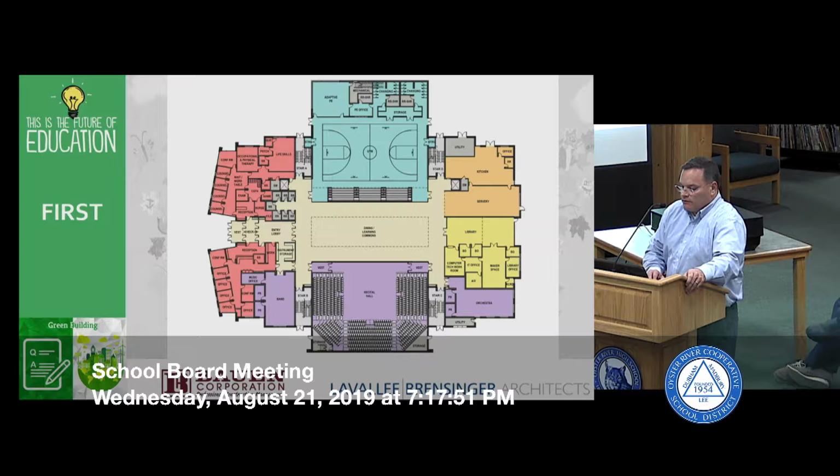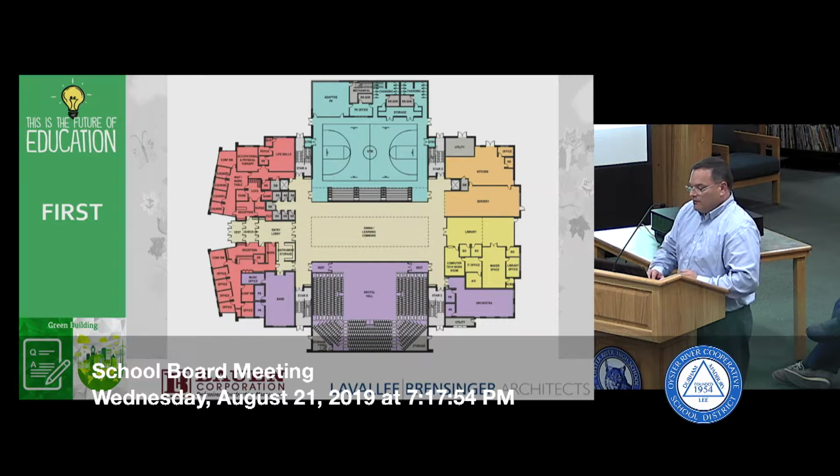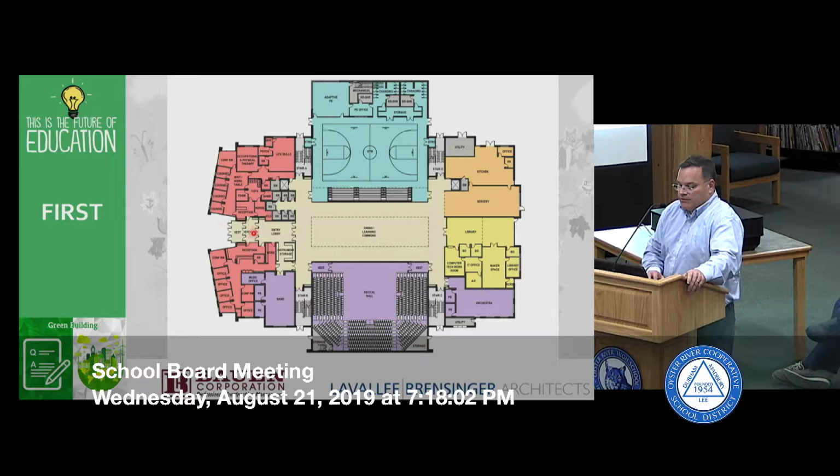So then the first floor, again, the concept remains as you've seen prior. All of the red is administration, counseling, and special ed towards the front of the building. As you enter the building, there's a series of portals that you need to get through in order to get into the building.